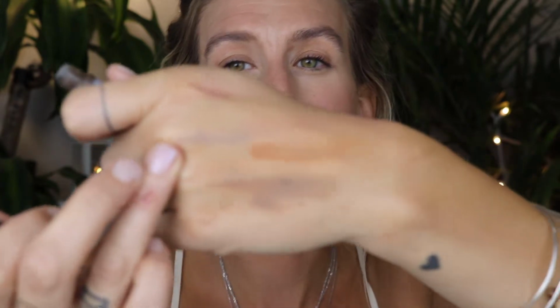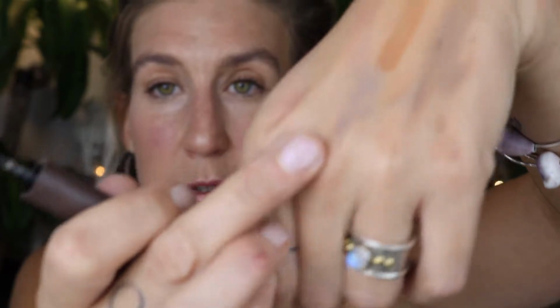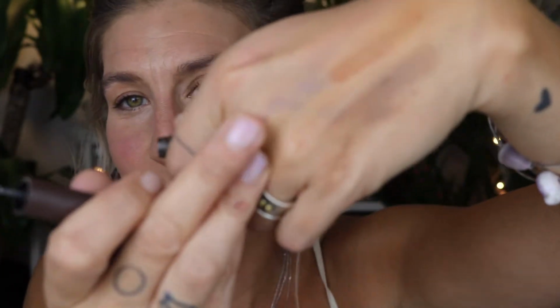This is kind of hard to see. That's the other thing that I don't really like about this, that you put the brush in and you just don't feel like you're getting a ton of product. So this is not my favorite brow product, but it is what we have to work with. You know what? I can't even hardly bother swatching this. So here we go. There it is.